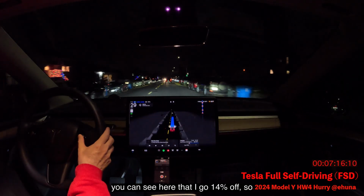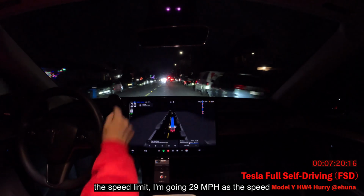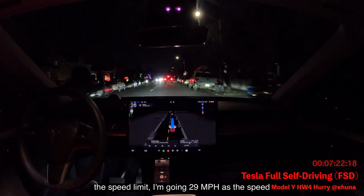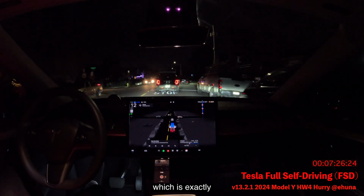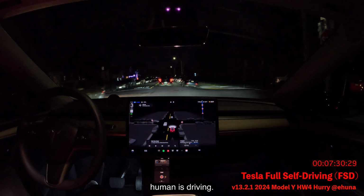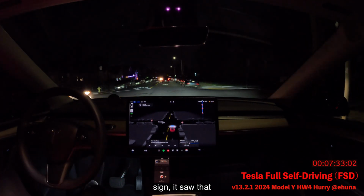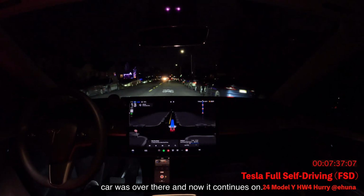So you can see here that I go 14% over. So if the speed limit is 25, I'm going 29. And you notice that it just went to 29, which is exactly what I want. So it feels like I'm driving, and it feels like a human is driving. Another stop sign, it saw that car over there, and now it continues on. Just perfect.